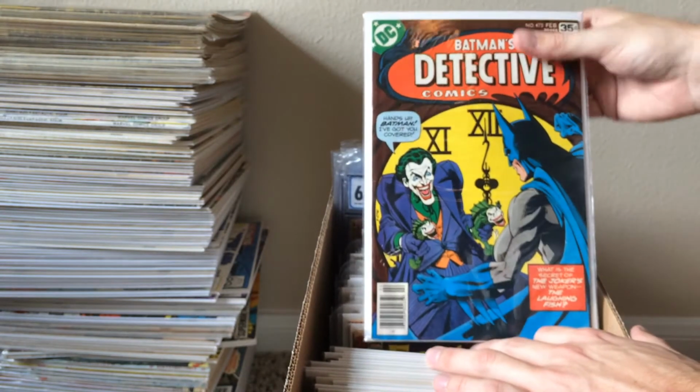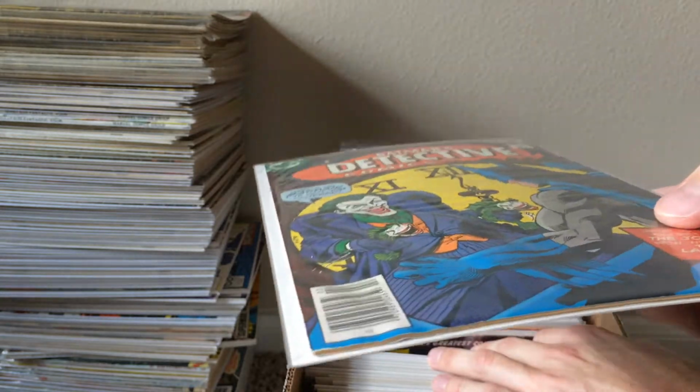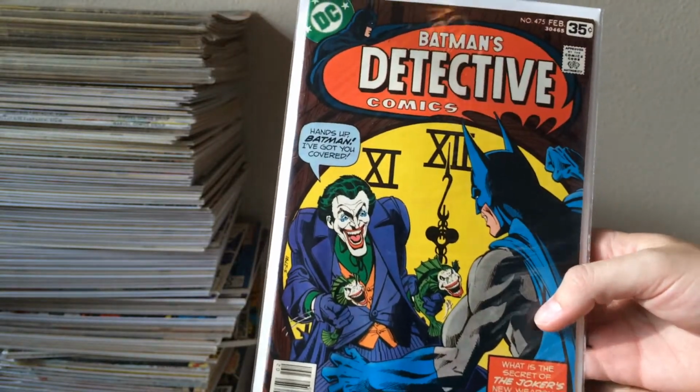Then we have the classic Joker fish gun cover here. Detective Comics 475. I think I need to get this book pressed. It's kind of wavy. It's got some moisture damage. There's no stains or anything, but it's a solid book.